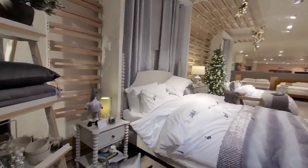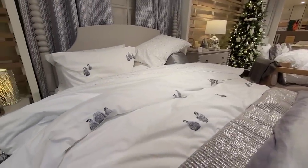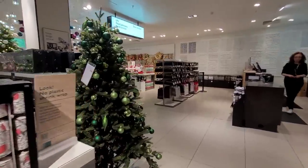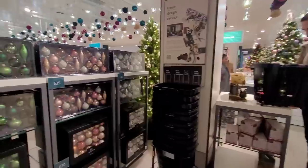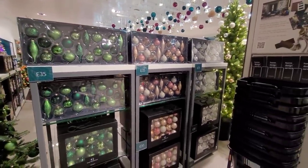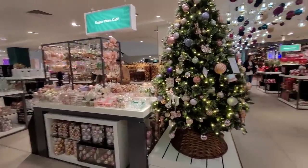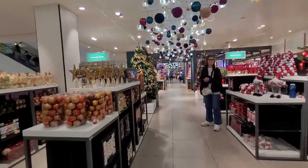Then you've got like your Christmassy, this is like Christmassy bedding. Here they've got penguins on, look. Oh, I could fall in that right now. All your crackers. Give you an idea of the shapes and colours available there. I think I've explored everything. I think I have, you guys.